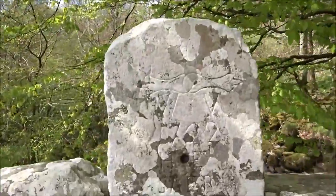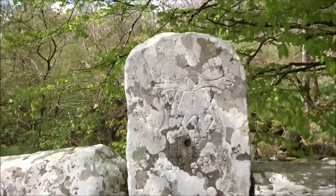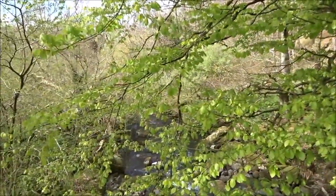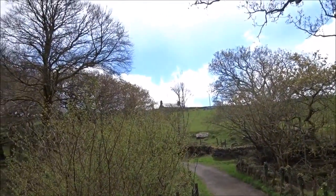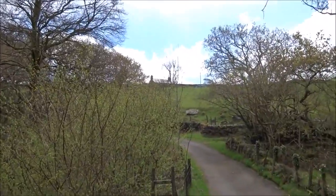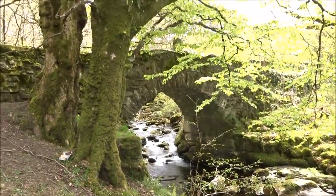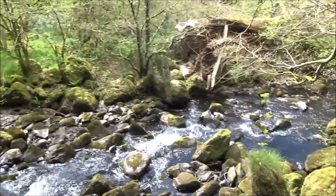There's an inscription on it. I think it says 1762. That's when it was built. It crosses the Esgefin. And this tarmac lane ends by that house up there. There's the bridge crossing the Esgefin.